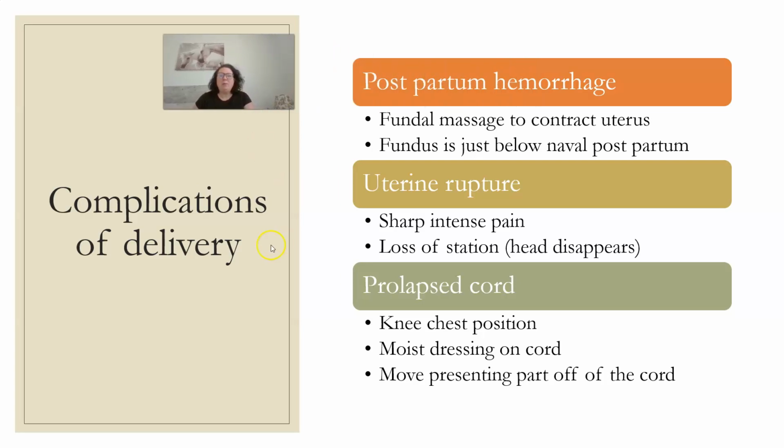Okay, some complications of delivery. We've got our postpartum hemorrhage. So we're going to want to do a fundal massage to contract the uterus. Remember, when the uterus is boggy, it's like feeling a muscle that's not contracted. And when you do a fundal massage, it's at the fundus of the uterus. Postpartum, that's usually just below the navel, which is your umbilical cord or your belly button.